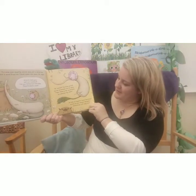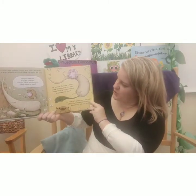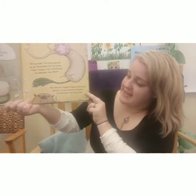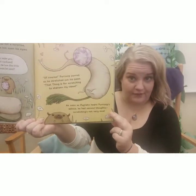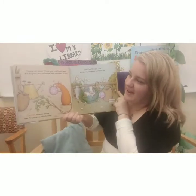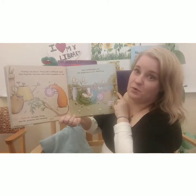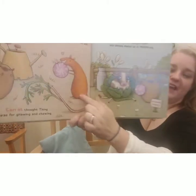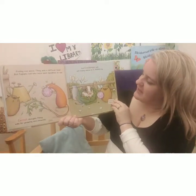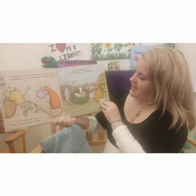Of course, Pursnip purred as he stretched out his paws. That thing is for scratching to sharpen my claws. As soon as Pugtato heard Pursnip's advice, he had second thoughts. Scratching's not very nice. Finding out about Thing was a difficult task, but Pugtato had lots more spuddies he could ask. Carrot thought Thing was for gnawing and chewing, and Cowbage, well, she simply stared at it mooing.